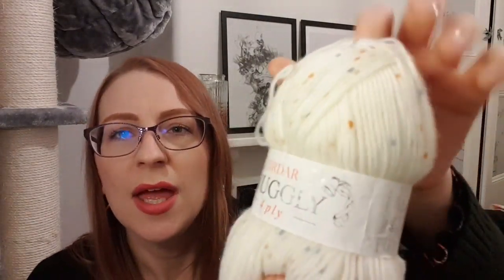I don't know the name of the colourway, but it's a cream, and it's got little flecks of blue, some orangey copper colour, and a little bit of beige, but it's so soft. I'm really looking forward to seeing how that turns out. So I got 2 balls of that, and then just in case, I thought I could either make her baby a second toy, or maybe a little blanket or something like that.